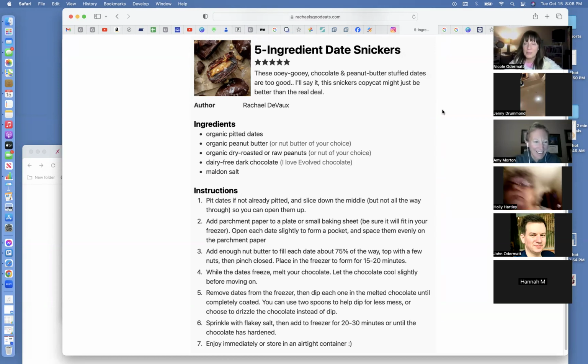Yeah, it's super easy. You literally will just take a pitted date. I usually just buy them pitted, so you don't have to deal with that. And then just cut a little sliver in it so that it opens up like a little pocket. Then add your peanut butter or whatever type of nut butter you like. Throw in some chopped peanuts in there. They could be roasted or salted, or just raw peanuts is what I like.